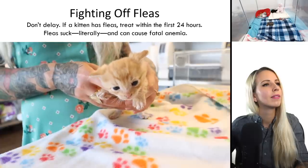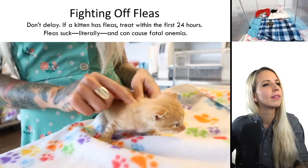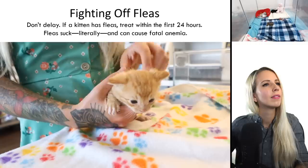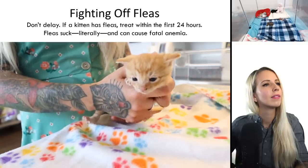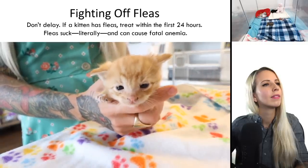Now, Clem is only 3 weeks old, so he's too young to receive any of those topical treatments that you put on the back of a cat's neck. We're not gonna use harsh chemicals on this little guy. Instead, we're going to give him a flea bath. So let's go get set up.